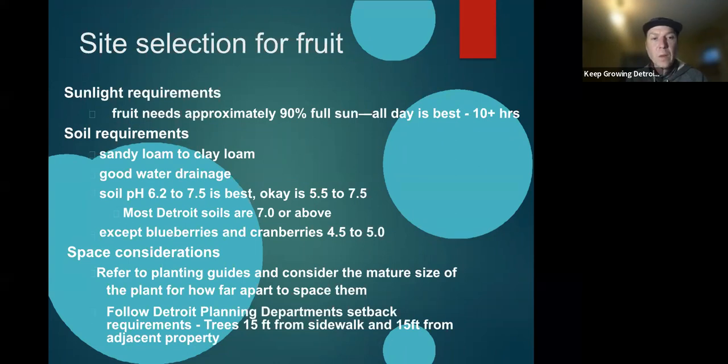The pH that most of these fruits like is 6.7 to 7.5. Just based on anecdotal knowledge of seeing lots of soil tests over the years from folks who have come through the Garden Resource Program, I can tell you that most Detroit soils are at 7 or above on the pH scale.